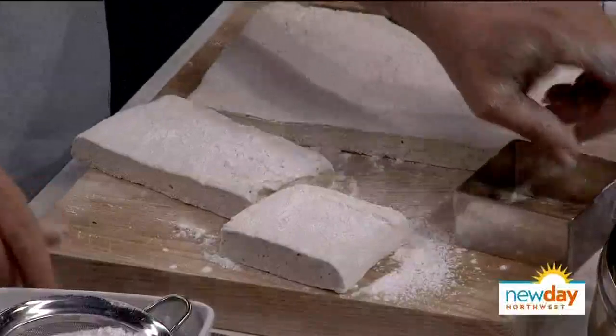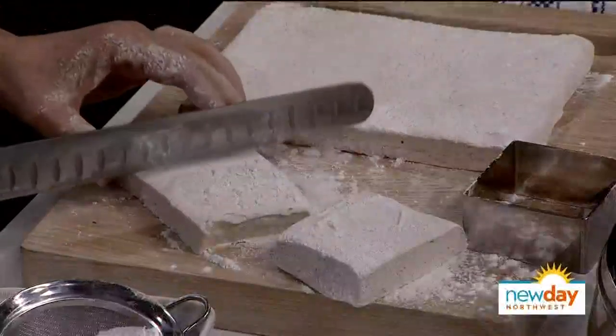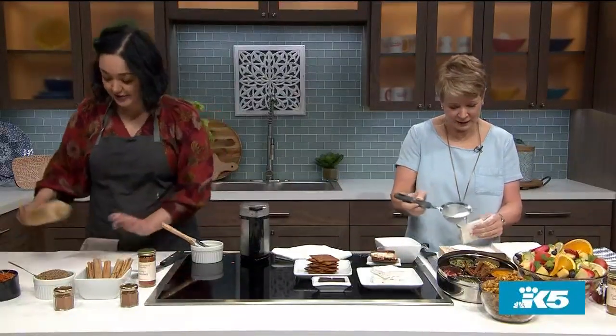Alrighty. And then over here, I'm ready for you. I have some of the cookie dough. I want to get it squared away. I think s'mores are very rustic, so you don't need to make them perfect. Exactly. So I'm going to just roll this out.